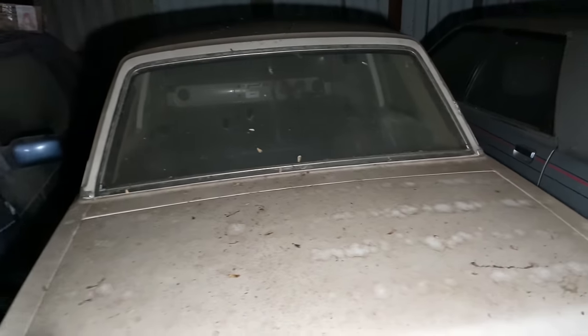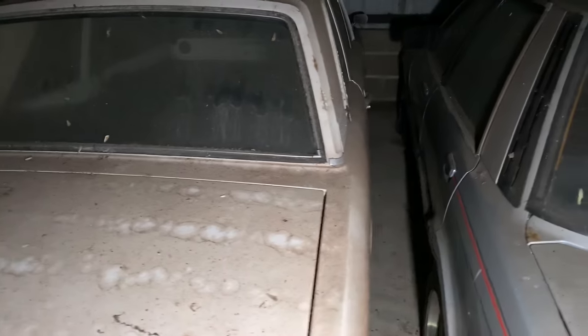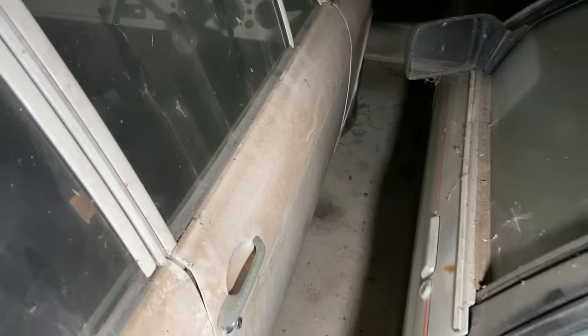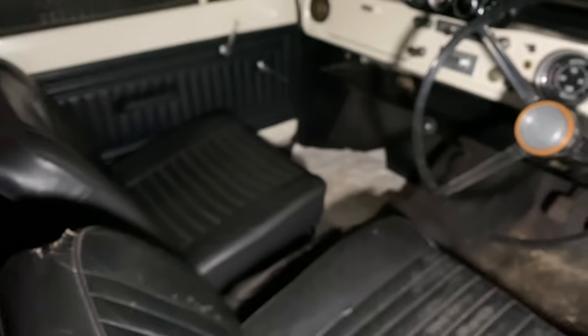Okay, we've got another Ford Cortina here. Now, there seems to be more Cortinas than anything else in here, so obviously he liked his Cortinas. I don't know if I'm going to be able to squeeze down here and open the door on this one, because it's quite close. I have to be very, very careful. Put the camera in. God, it smells beautiful.